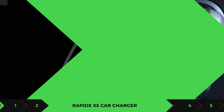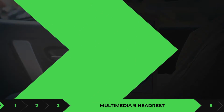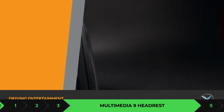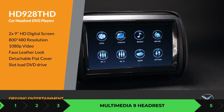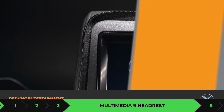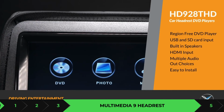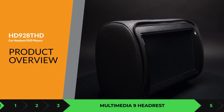The next thing I want to recommend, guys, is the Multimedia Headrest. And this is by far one of the coolest things and one of the best upgrades you can get, especially if you have a lot of people in the backseat, or you have kids that you want to entertain, or you just have adults that want to make sure they're watching something really fun and dynamic while you're taking a road trip.